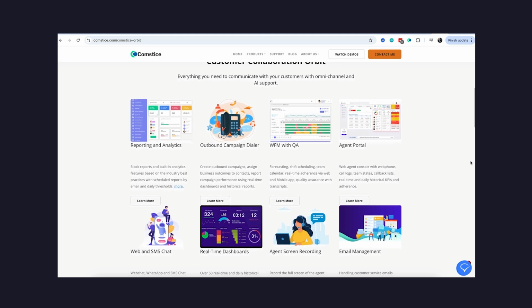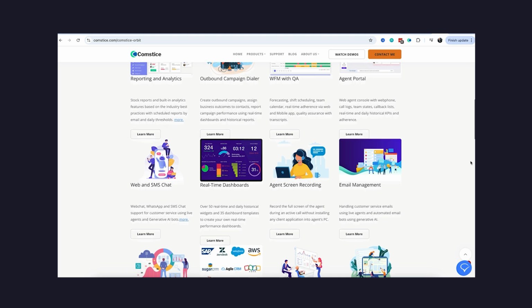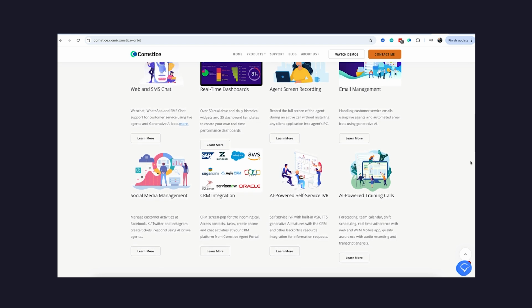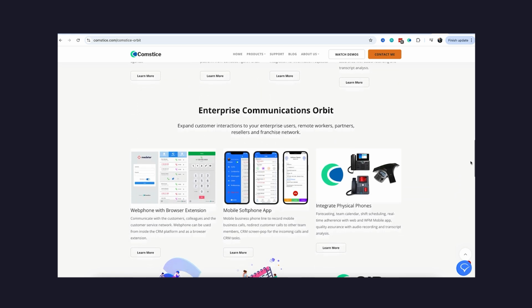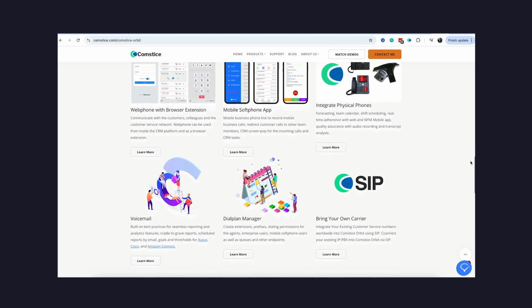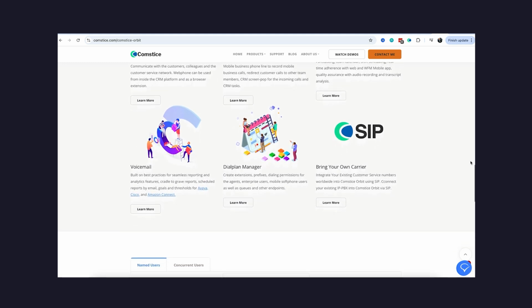At Comstice Orbit, there are core services such as agent interfaces, IVR, speech-to-text, text-to-speech, dashboards, and the mobile apps, and also there are AI assistants. These AI assistants are specifically trained for CRM, workforce management, historical reporting, outbound dialer, IVR bots, social media, customer chat, and customer email handling. You can have full control of your data, eliminate any CRM subscriptions, and have unlimited CRM users, workforce management accounts, social media sessions, and outbound dialer agents.